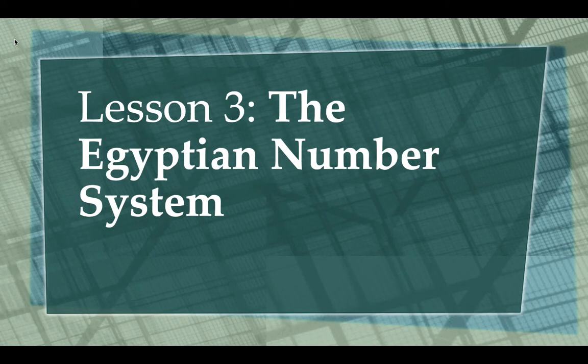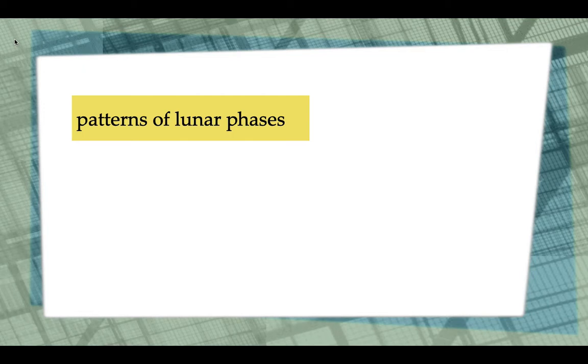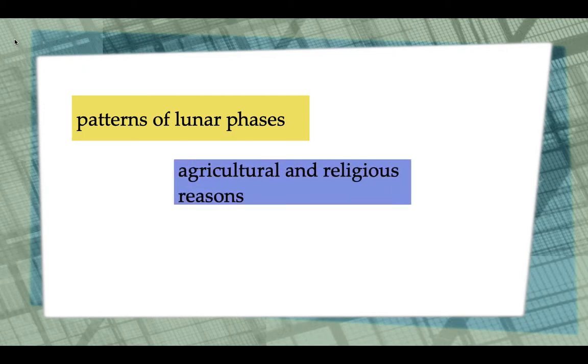Good day! Our next lesson is the Egyptian number system. Early Egyptians started to record the patterns of lunar phases and the seasons for agricultural and religious reasons as early as 6000 BCE, when they settled along the Fertile Valley.